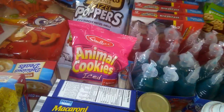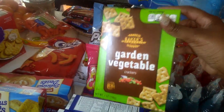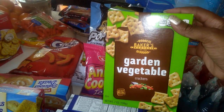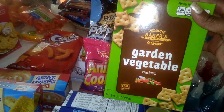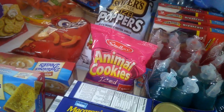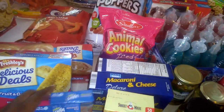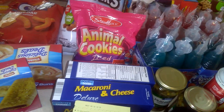And so the first thing I want to do is show you this. This one is the Garden Vegetable Crackers by Baker's Harvest. These are delicious, guys. If you see these, grab them up. They are so divine and delicious. Divine-icious. And so let's see, where can we start? A lot of these things I have already tried before, and it's just like repeat stuff.